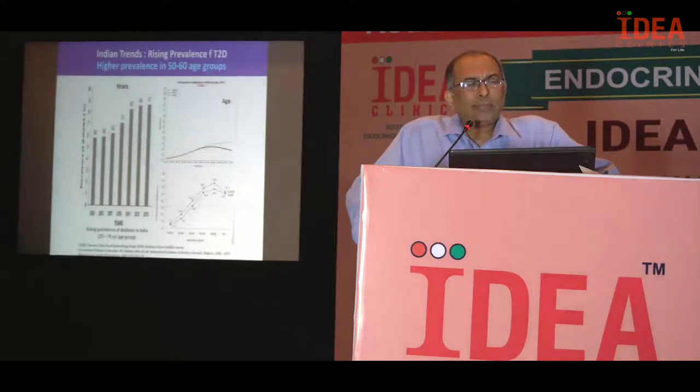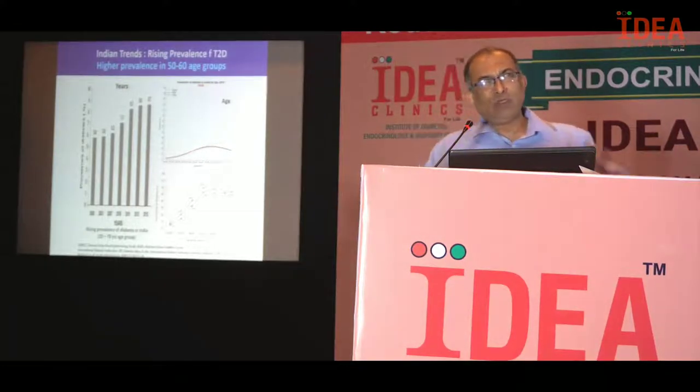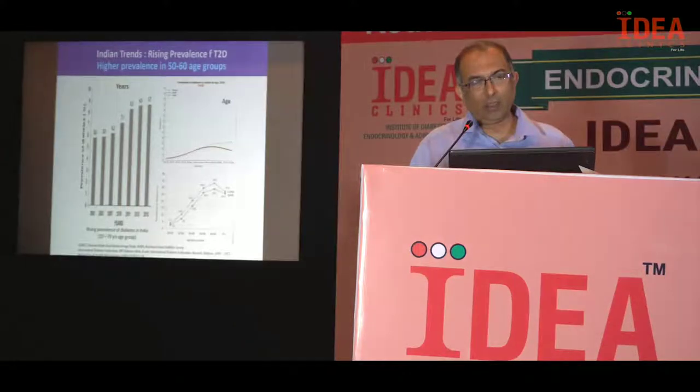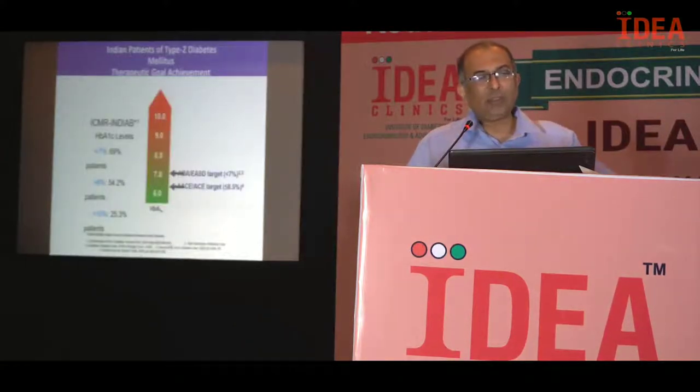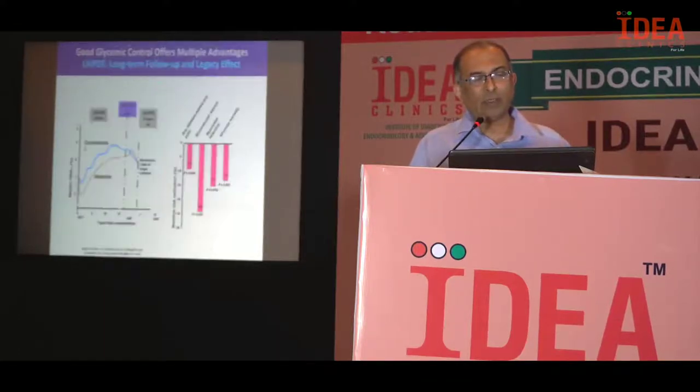So if you look at the diabetes trends, we know that diabetes is increasing worldwide, and in our country also we are seeing that, particularly in the age group of 50 to 60, we have a huge number of people, but the prevalence is increasing right from earlier age. What we see from the data is that a large number of our patients are not under control. More than two-thirds of our patients are not reaching the goal they need to be at, that is an HbA1c target of less than 7. Only less than one-third of our patients are at that goal.